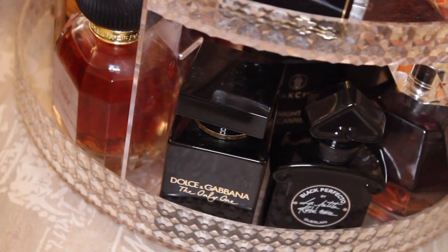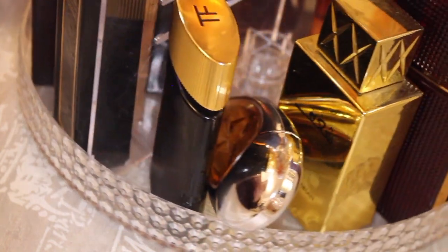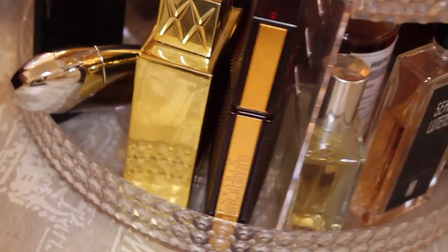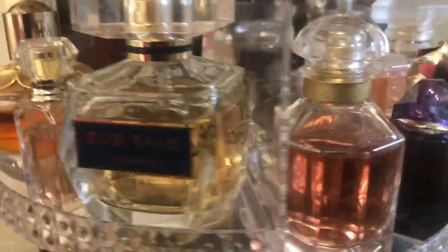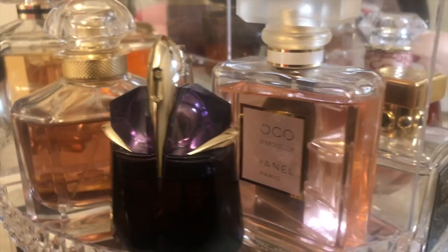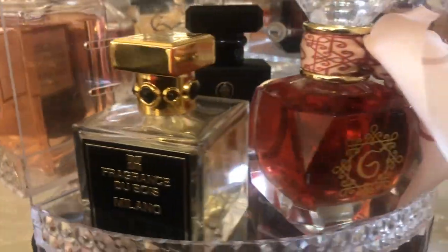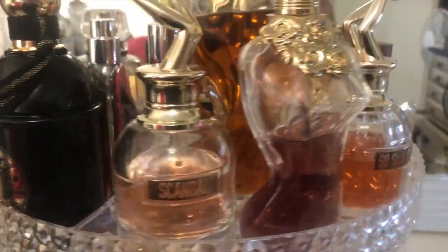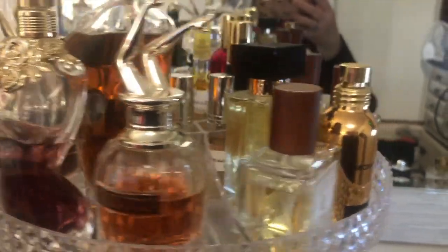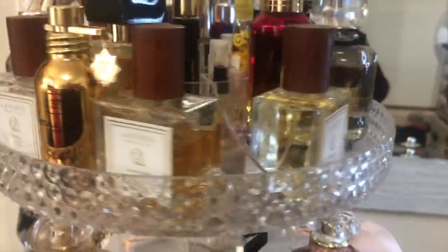So here we have it. This is the bottom shelf. The middle shelf. I think that looks great. And then my top shelf. So beautiful. So that is it.